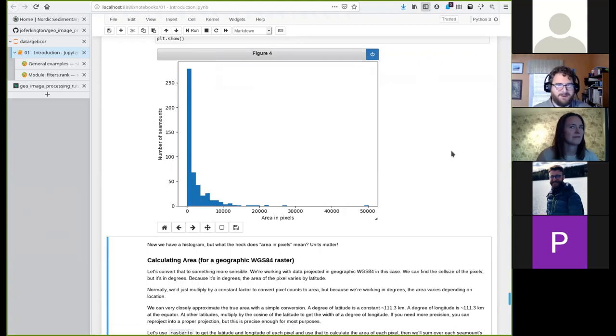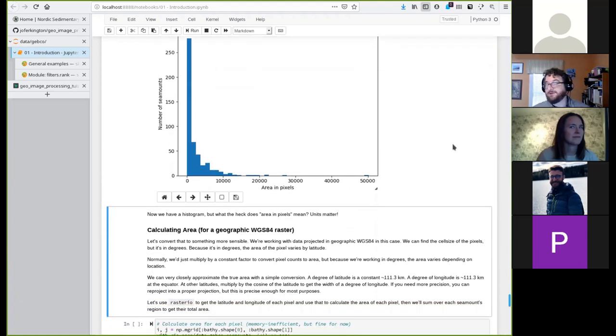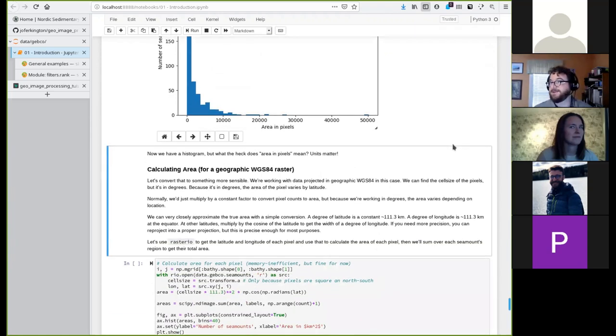All right. If you're actually doing analysis, as I'm sure everyone's aware, pixels are not a very useful unit of measure. This actually is geolocated data. We know where this is. We know how big it is. So let's actually convert area in pixels to something meaningful.